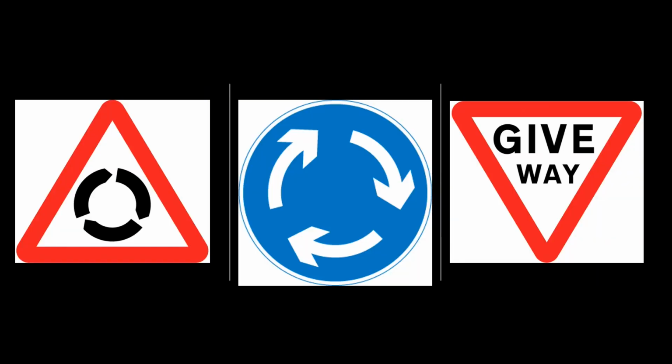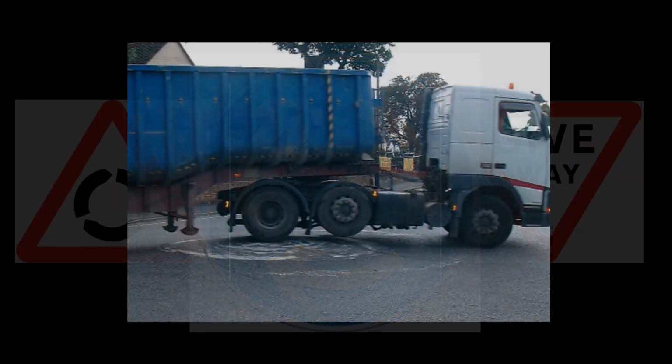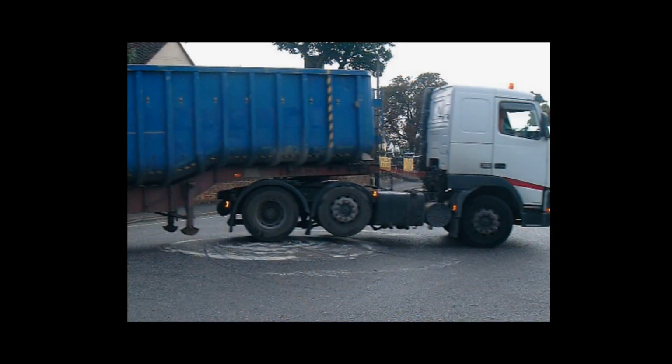Mini roundabouts are those white circles painted on the road. On approach, you might see a triangular warning sign. You might also see a give way sign. You should see this blue sign, which is the sign for a mini roundabout. If you think about it, there can't be any signs in the middle of the road on the white circle, as large vehicles do need to be able to travel over it. So mini roundabouts have the sign at the side of the road. Literally, the sign means you must travel clockwise.